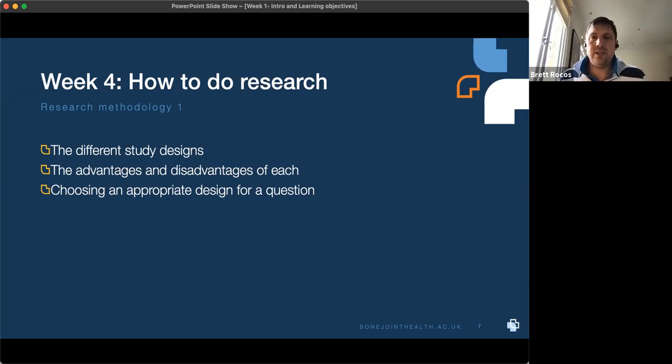And this goes beyond what you talk about at undergrad, like what are the weaknesses of an observational versus a randomized control study, but actually in the mechanics of delivering these clinical trials. Actually, what are the challenges of doing it one way over the other way? And we'll then start talking about the appropriate design for the questions that you came up with in the previous weeks and the strengths and weaknesses of doing each different methodology.